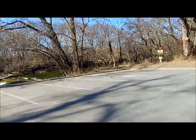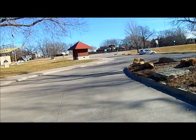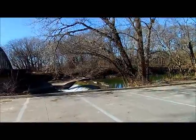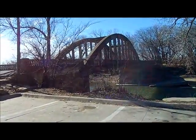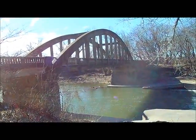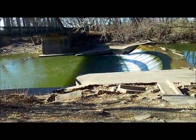And what else is cool is they give you this parking lot to park in. That is just so cool. You've got a pretty good sized parking lot here to get out and enjoy this. It turned out to be a really nice, I mean, yeah, it's a little chilly, but other than that, it's just a really nice day. Look at that magnificent Marsh Arch Bridge. And then there's the falls.